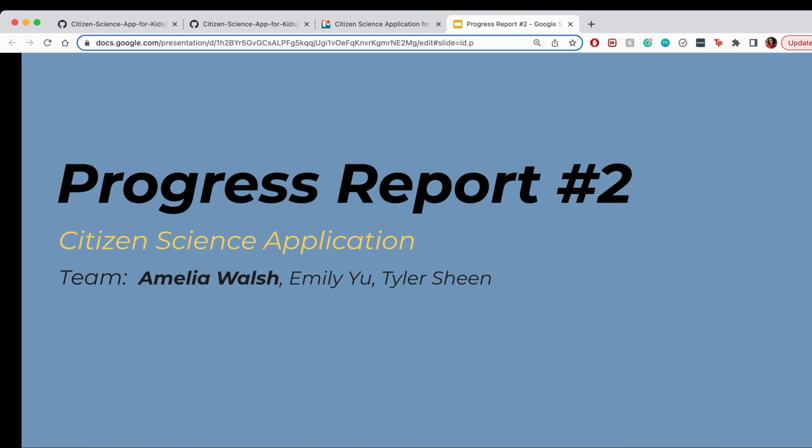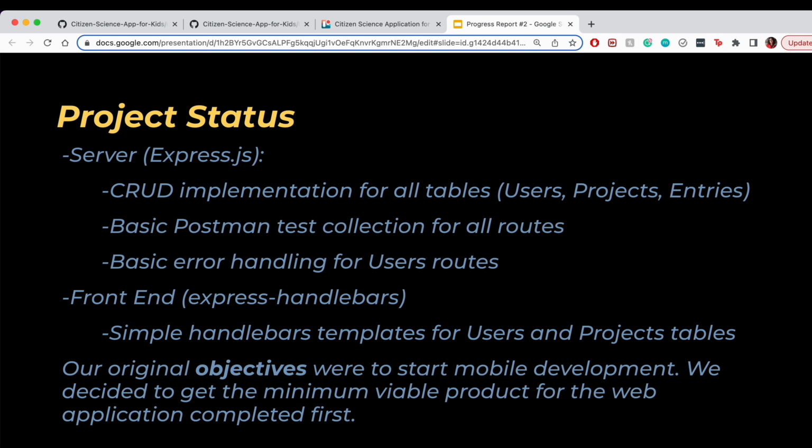This is progress report number 2 for a citizen science application. My teammates are Emily Yu and Tyler Sheen. Where are we on our project?